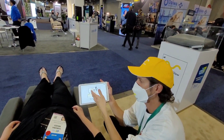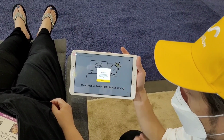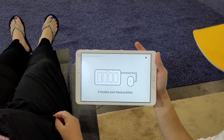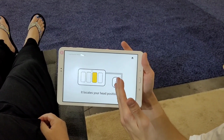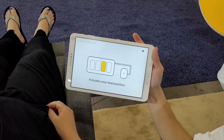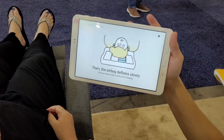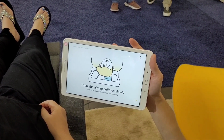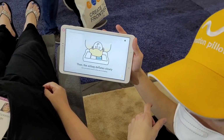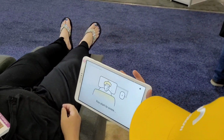Beginning of that process, you're starting to snore, the box starts to hear that, so it turns on and detects the snoring. Once that snoring is detected, it's going to try to figure out where your head is on the pillow. It's showing you all this one after the other, but it does all this at the same time. It sees that this airbag is probably the one it's going to use, so you should suddenly feel it start to move. It might already be inflated from a previous demo. Yeah, I can feel it. Do you feel it depressing? Yeah, I think it's inflating now.